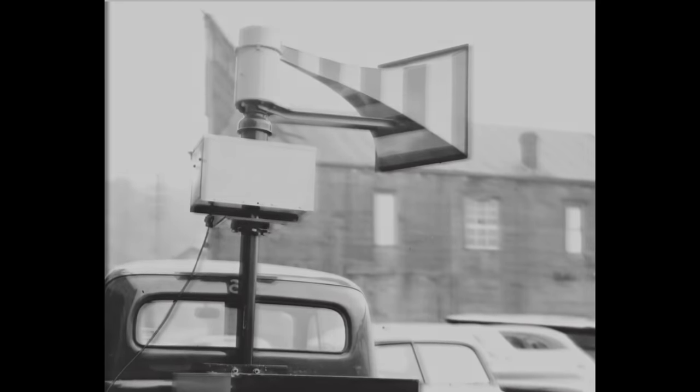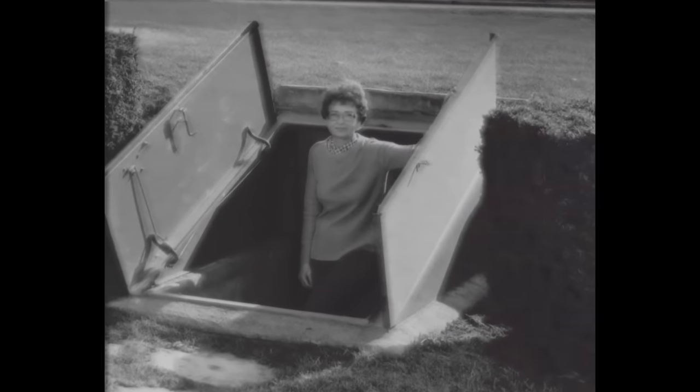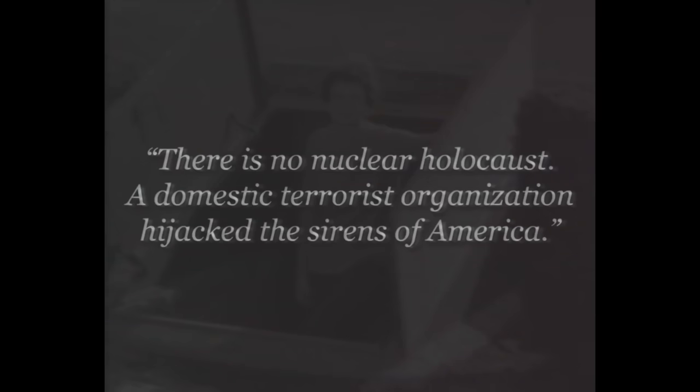The next morning, federal authorities advised citizens to leave their shelters and to return home, yet some people decided to stay inside because they were too scared of a potential fallout. They told everyone that there is no nuclear holocaust, a domestic terrorist organization hijacked the sirens of America. The streets were filled with bodies, so they had to hand out blindfolds to the vulnerable so that they wouldn't faint at the sights. James Dean was at the Walt Disney Medical Hospital.